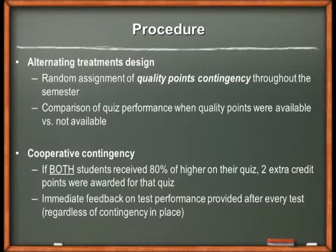But this is basically the contingency. If the students that were working together received a score of 80% or higher on that quiz, they received extra credit points. And I, as the instructor, decided to use extra credit because I just wanted to play with the idea of making quality points extra credit, where it couldn't necessarily hurt their grade, but it could help their grade. Some students indicated anecdotally some anxiety around, oh my gosh, my grade is dependent on this other person. I don't know how I feel about that. So I wanted to see if it was still an effective reinforcer, and that the extra credit could have a meaningful impact on their grade, but it wasn't going to hurt their grade.